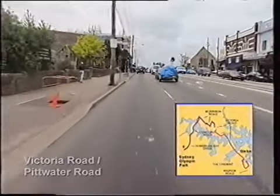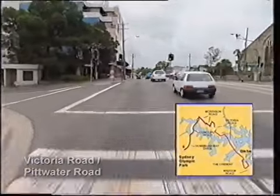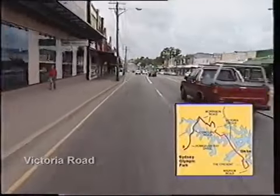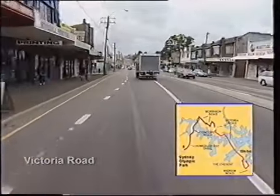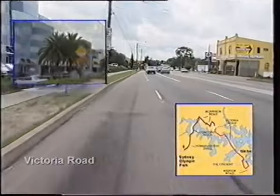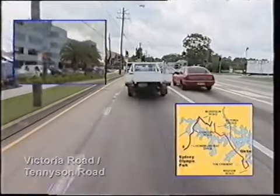Drive through the major intersection at Pittwater Road. On the corner, you'll notice a small church. Not long after this intersection, you'll be leaving Victoria Road. Prepare to make a left-hand turn. You'll notice a large grey business complex on your left. Prepare to make a left-hand turn at the next set of lights at Tennyson Road after the building.